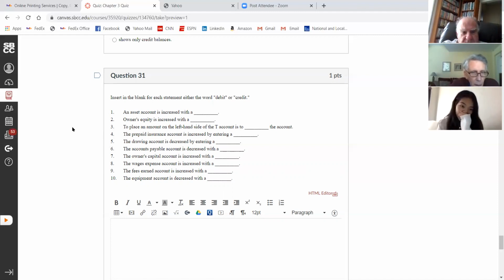Number 8, Roby. The wages expense account is increased with a credit. Say that again. Wages expense account is increased with a debit. Yeah, it's an expense. Riley, number 9, fees earned. These are revenues, right? Yeah, they're increased with credits. And what about equipment there? Equipment, Roby. Equipment account is decreased with a credit. There we go.